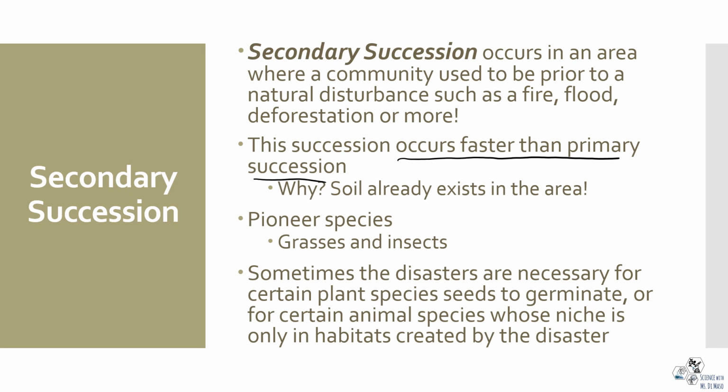Breaking down that rock into soil takes a really long time. So primary is going to be the one that happens the slowest. Secondary is going to happen much quicker, but it still happens over a couple hundred years. Now, the pioneer species mostly with our secondary succession are your grasses and your insects.